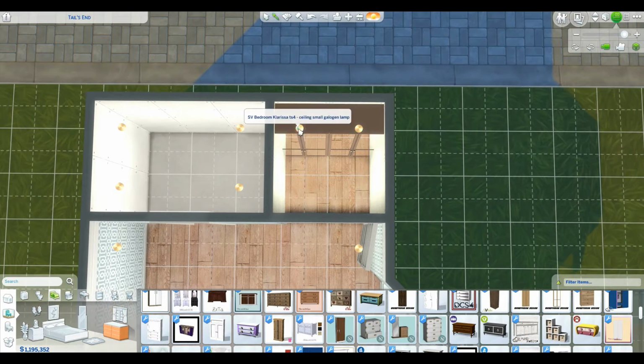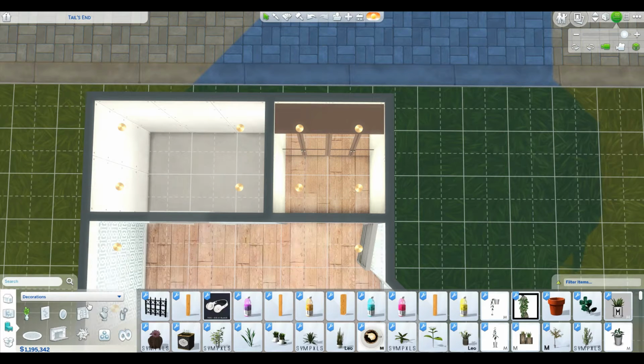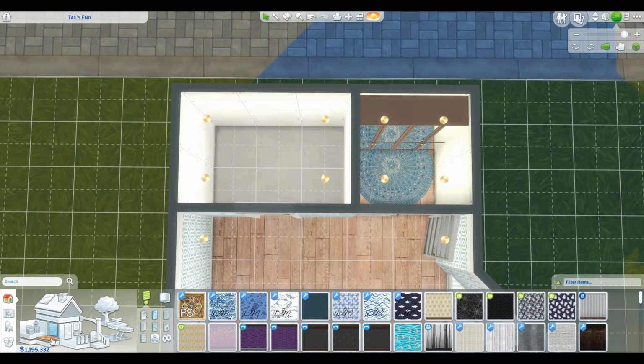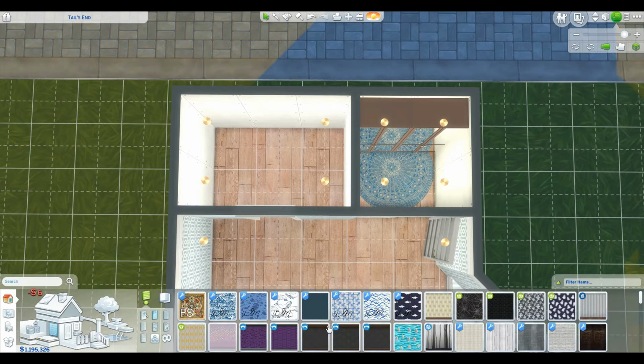Oh, but here's the little closet. I do forget to paint this one in the video, but I did go back when I did screenshots and put it in there, so once I upload it, it'll be fine. But yeah, that was a funny moment because the lights are so bright white that you kind of can't see.